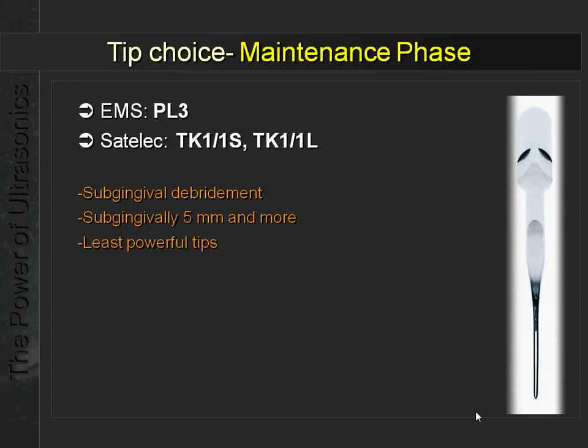But the ones I prefer for maintenance are the tips which are rounded, so there's the least damage done to the tooth surface, but you do remove the biofilm with these tips, also used at low and medium settings.